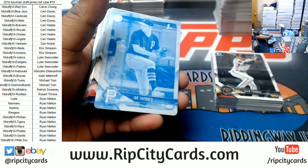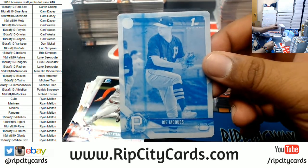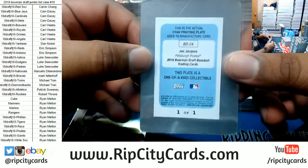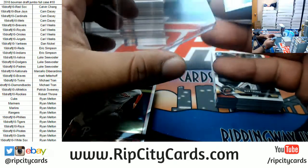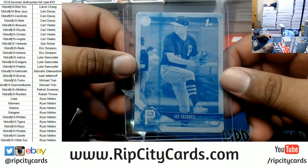Nice. Another 101 here. This one's for the Pirates. Man, the rich just keep getting richer. Joe Jack's 101 cyan printing plate for the Pirates. There you go, Ryan. Pretty sweet. There you go.